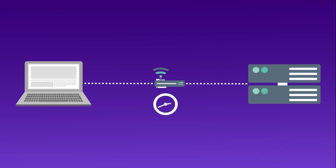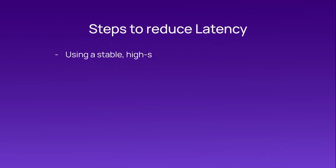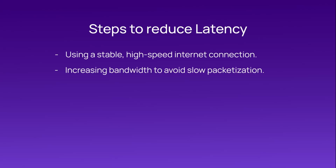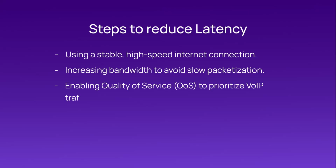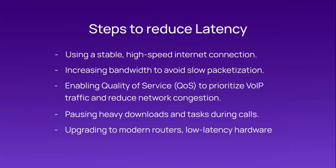Now that we know what causes high latency, here are the steps to reduce it and keep your VoIP conversations smooth and uninterrupted. Using a stable, high-speed internet connection. Increasing bandwidth to avoid slow packetization. Enabling quality of service, QoS, to prioritize VoIP traffic and reduce network congestion. Pausing heavy downloads and tasks during calls. Upgrading to modern routers, low-latency hardware, and software optimized for VoIP.